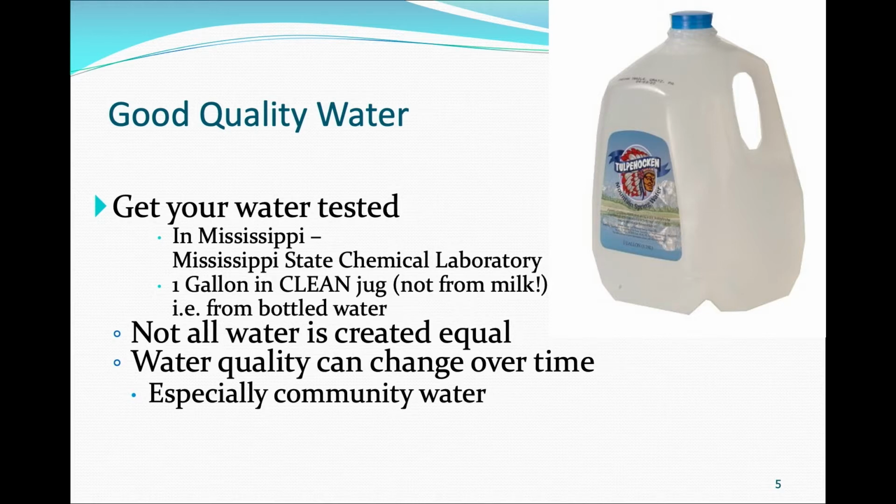Sometimes people will say, well, I have a well, so I know the water's good. Not necessarily. It could be really high in carbonates. It could be really high in iron. The funny thing is, it can change over time.